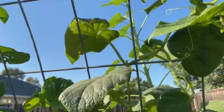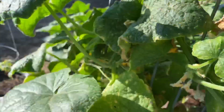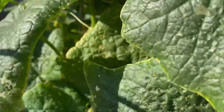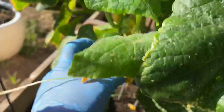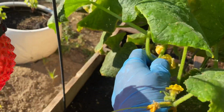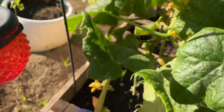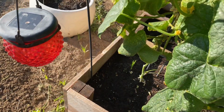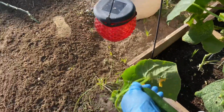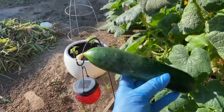These are my cucumbers. They're growing up this trellis, this cattle panel trellis. I'm really enjoying it. I just harvested yesterday, so this one I missed. Obviously, it's pretty big. I'll go ahead and pick that. And my gloves on. Oh no. Oh well. That didn't work out like I wanted it to, but that's okay. It'll survive. There it is.